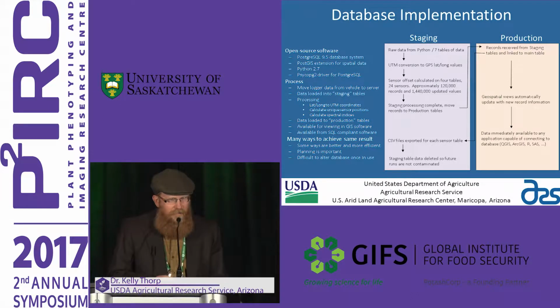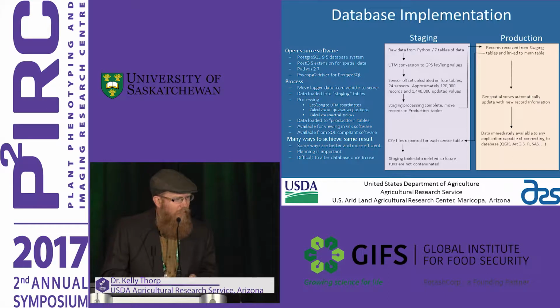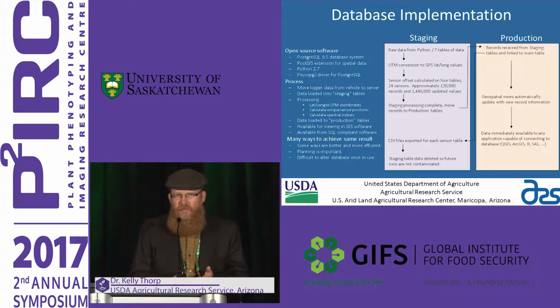The basic process at this point in time is after the logger data is moved from the vehicles to our server, the data is loaded into preparatory staging tables where some initial processing steps are done. We convert latitude, longitude from the GPS receivers to a planar coordinate system, the Universal Transverse Mercator, UTM coordinate system. We calculate unique sensor positions.